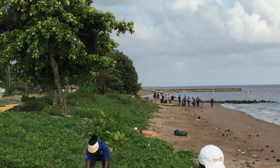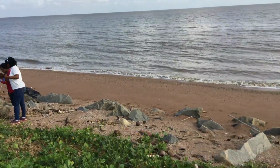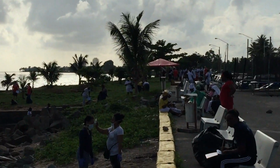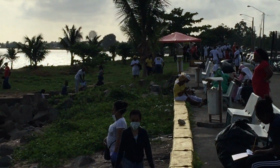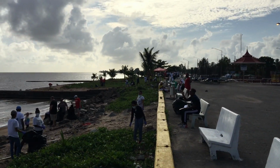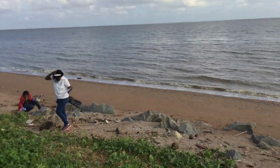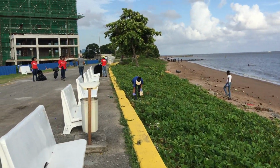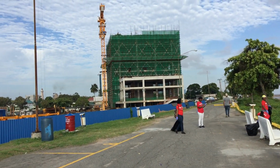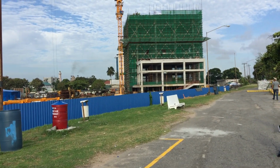So from the river, that is from Demerara River, all the way to Camp Street in the east, there is a beach cleanup exercise involving a large number, seems like about 200 or so Exxon volunteers. But what we really want to look at is the progress with this Pegasus expansion.